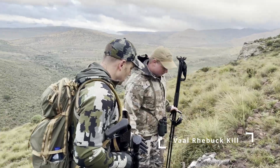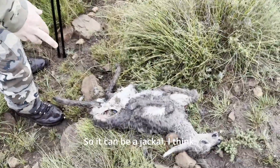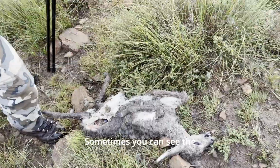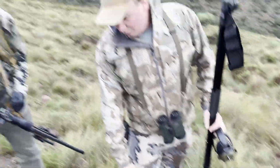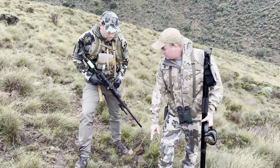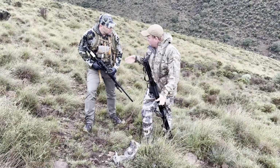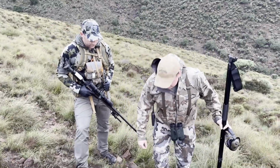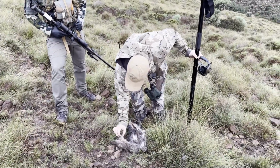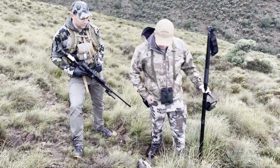It's a baby fallow buck. I'm not sure why it's dead. It's probably a jackal, I think. Sometimes you can see the bite marks under the chin. But it didn't eat it. Why would it not have eaten it? I'm not sure. Or it died. But usually they eat. Or it could be a caracal. Eyes are gone, one of them is. Might be a crow as well.